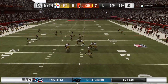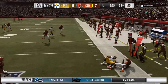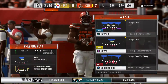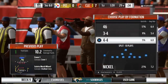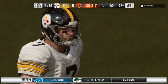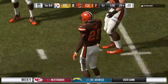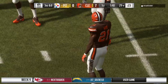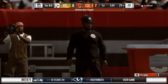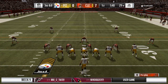On 2nd down, here's Roethlisberger. Flushed out right. And he'll get to the 29-yard line, brought down there. All that gets him is just a yard, and now it's 3rd down. And on 3rd and 8, defensively, they're going to beef up the secondary. 6 defensive backs.